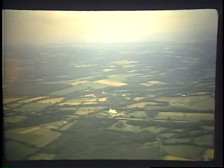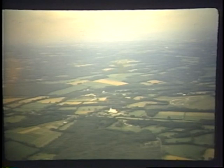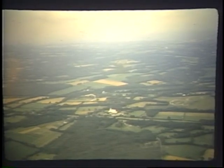Now, as we lift off and you see a little church in the middle, I want to use one last thing. This was from Shakespeare, and Shakespeare put these words in the mouth of John of Gaunt.